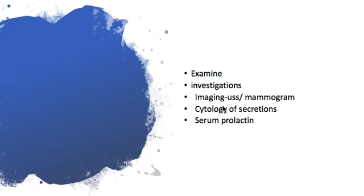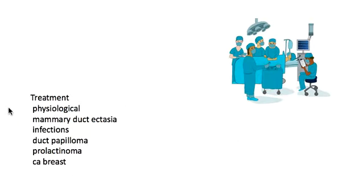And then if it's a malignancy, of course you do the biopsies, and also the secretions can be sent for cytology. And if you suspect a prolactinoma, that's a bilateral spontaneous copious discharge, a serum prolactin level has to be done, and if it's very high, of course you have to image the pituitary. And then the treatment, once you make the diagnosis, is very straightforward. Physiological, you just reassure. Mammary duct ectasia, again you reassure. But there are some people who are really bothered with this discharge, and especially if it is complicated with recurrent infections, it is possible to treat with surgery.